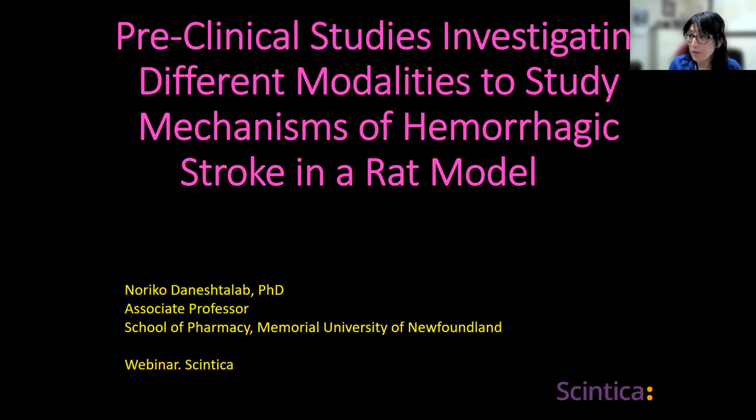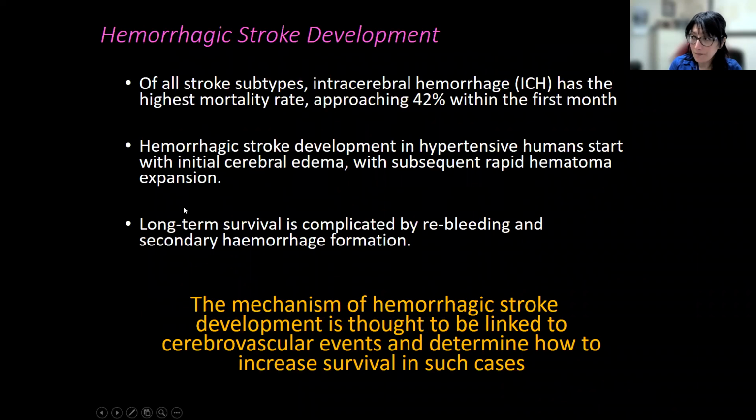I'd like to go through some of the research that we've been doing for the last while with regards to hemorrhagic stroke. We work with animal models, with rat models, and primarily hemorrhagic stroke itself.